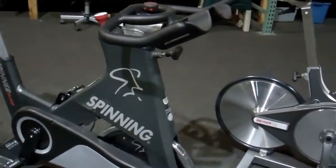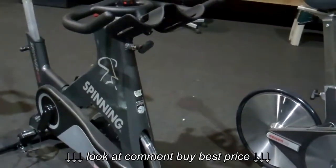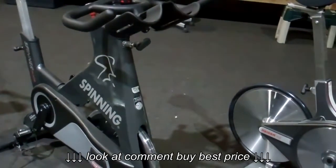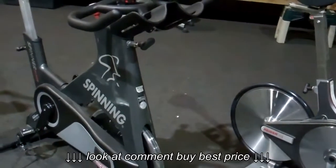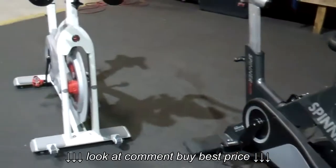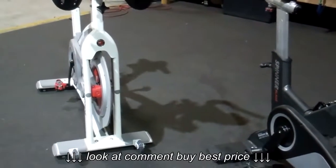It's a very handsome, very durable, just bomb-proof looking bike. The StarTracks and the Schwinns were absolutely our best sellers online, in our stores, and to clubs.